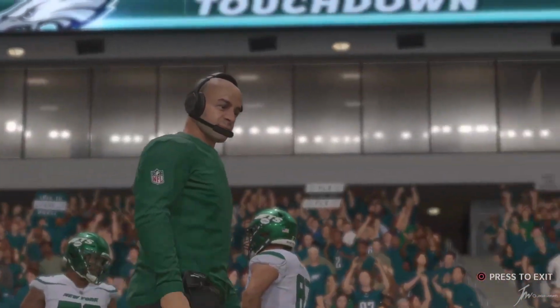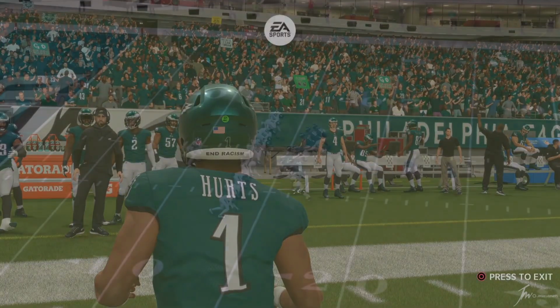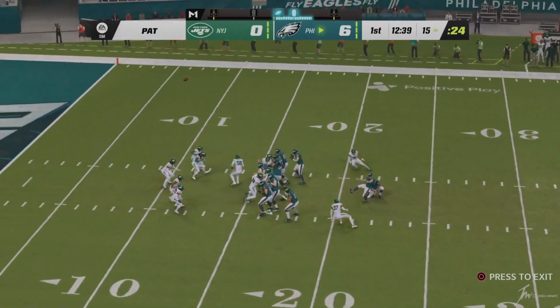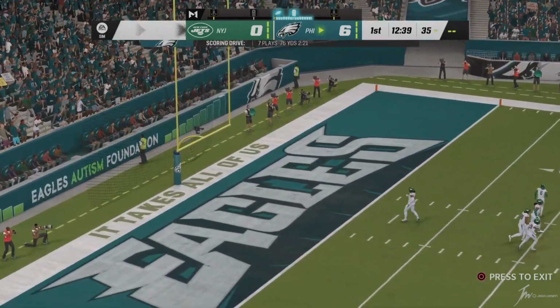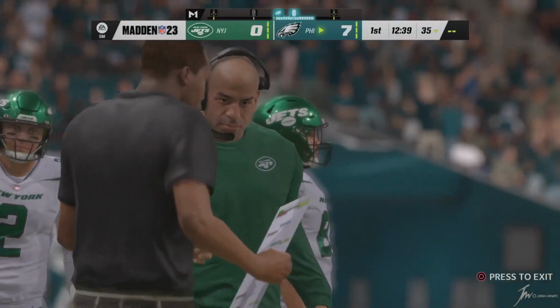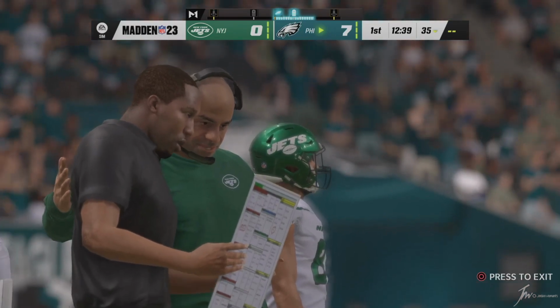Solid finish to the opening drive. And look, when you get down around the goal line, you have to account for his legs. We saw it right there. Yeah, that's added dimension to the offense, isn't it? Remember what the offensive line coach told us earlier this week? I told my guys, he's going to run it. We have to make sure he stays protected and give him an opportunity. Elliott good with a PAT. And that makes the score 7-0.